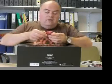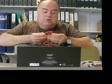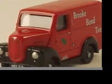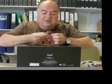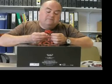And last but certainly not least, tiny though it may be, the new Classics model of the Trojan 20 hundredweight van. £4.25. If you can't afford all of the rest, you're not going to do wrong by buying this, because it's absolutely gorgeous. 1:76, £4.25, brand new, straight out of the box.